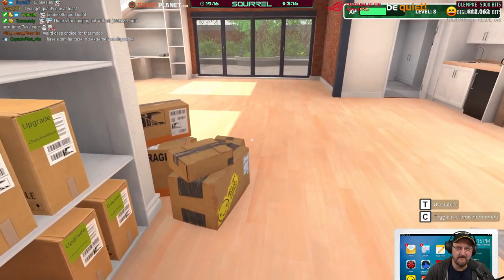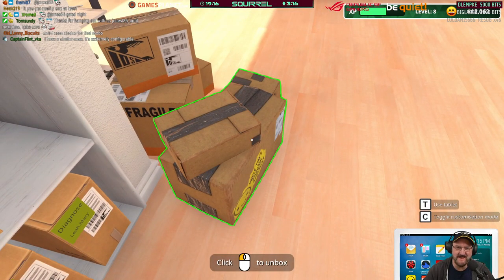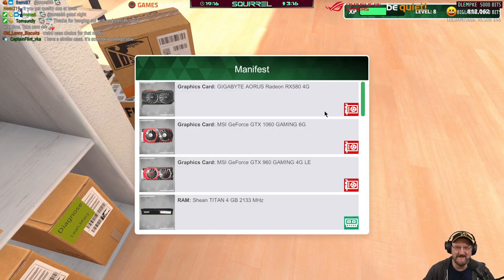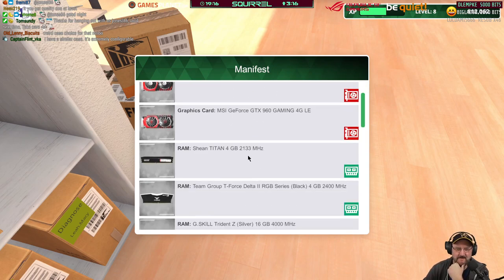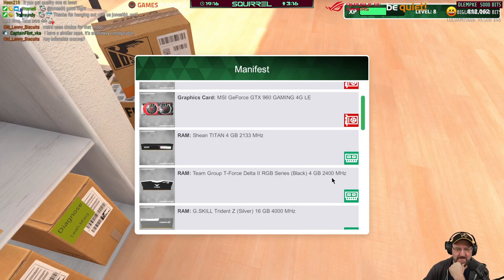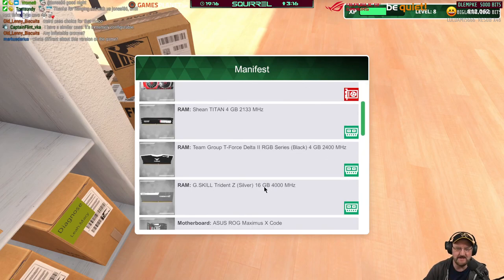Okay, let's see what the bargain basement team turned up today. We bought a load of stuff. Graphics cards, an RX 580 working, GTX 1060 working, a GTX 960 working. That's pretty good. Some Titan 4 gig, meh. 4 gig 2400. Oh, that's a nice one. Look at that one. Ooh, that's tasty. A Trident Z 16 gig 4 gigahertz RAM chip. That's nice.